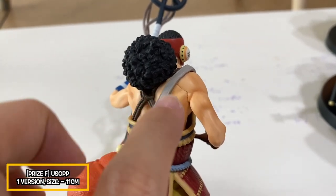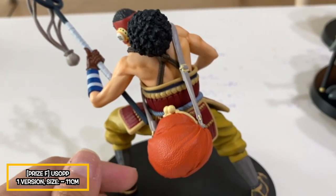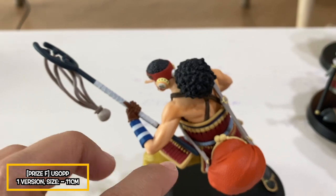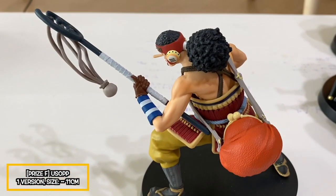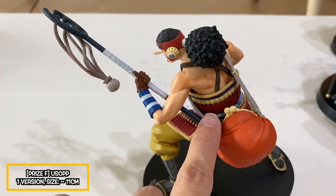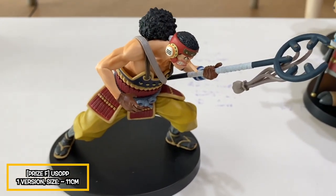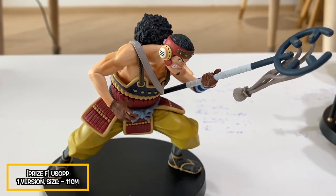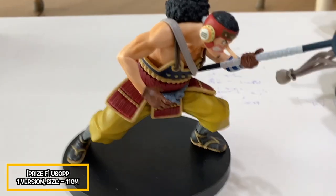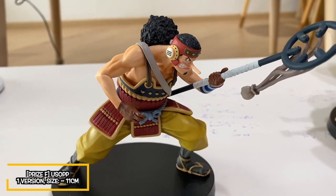Yeah, you can see there's a line over here, so that's a bit of a downer. But even the back, you see the texture is very nice. Not to mention the muscles are okay, and the wood plating of the samurai clothes. Yeah, actually a lot to talk about this figure, even though I don't like him. You can see that the details are okay. It's just the arm, the line at the back, but that's all. I can't really complain much, because it's a prize figure.